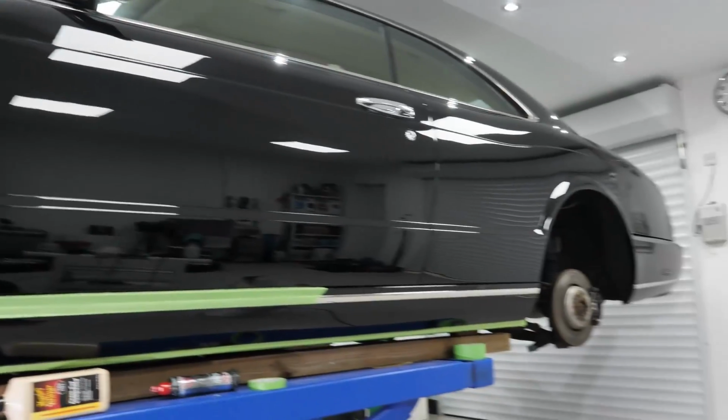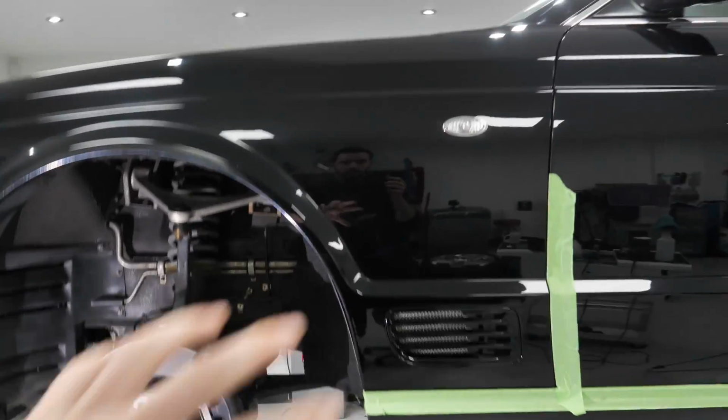That's the lower portion done now. I can come down, I suppose, and carry on with the wing. Bumper's done.